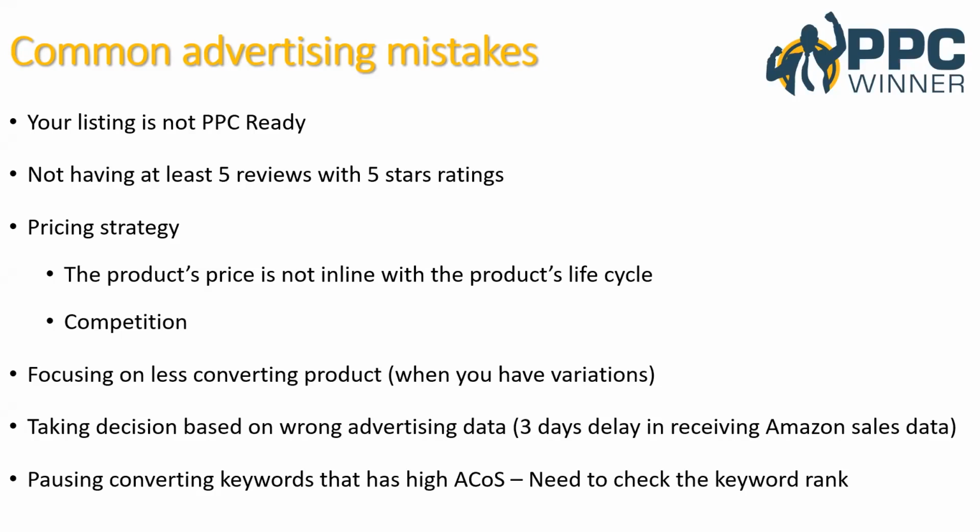It's very important. Your pricing strategy has to be in line with your product lifecycle. And when I say that, I mean that if you're launching a product, you cannot expect to have so many sales with your competition. Actually, I divided it into 3 types. You have product launching, you have product growth, and you have maturity. You need to understand where your product belongs, and price accordingly.